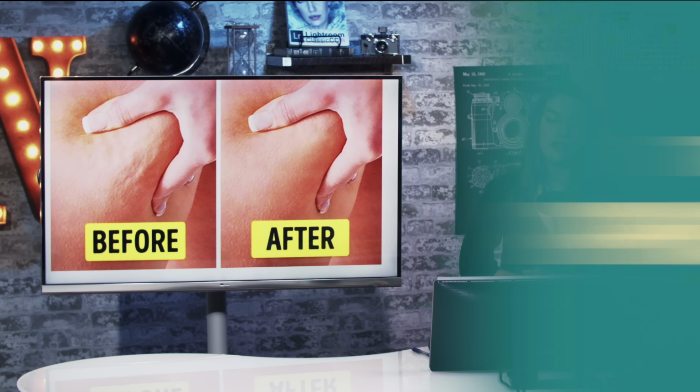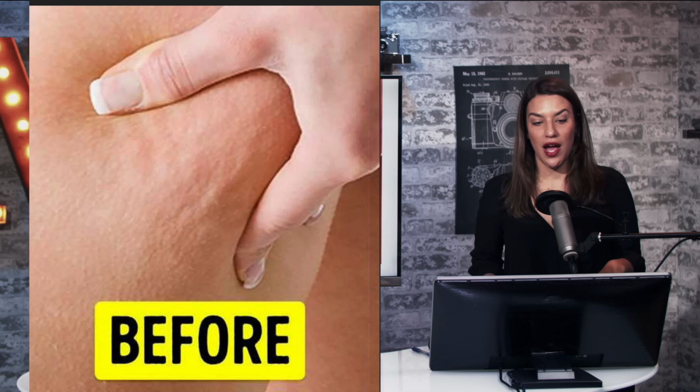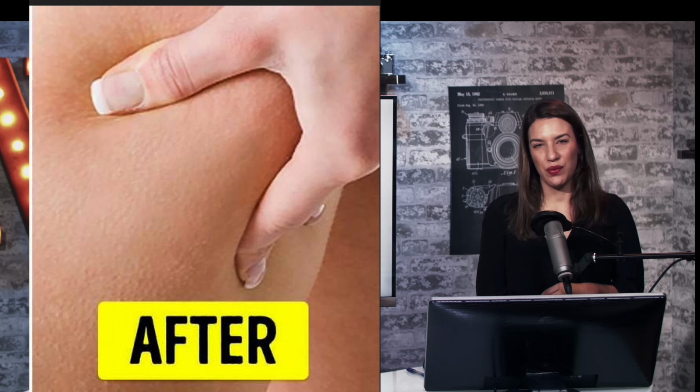This is a before and after for Cellulite Cream. This picture is the same exact picture in the before and the after, except they photoshopped out the bumps. They're exactly the same. The tension in the thumbs, the indentations on the skin. That one's just a blatant lie.